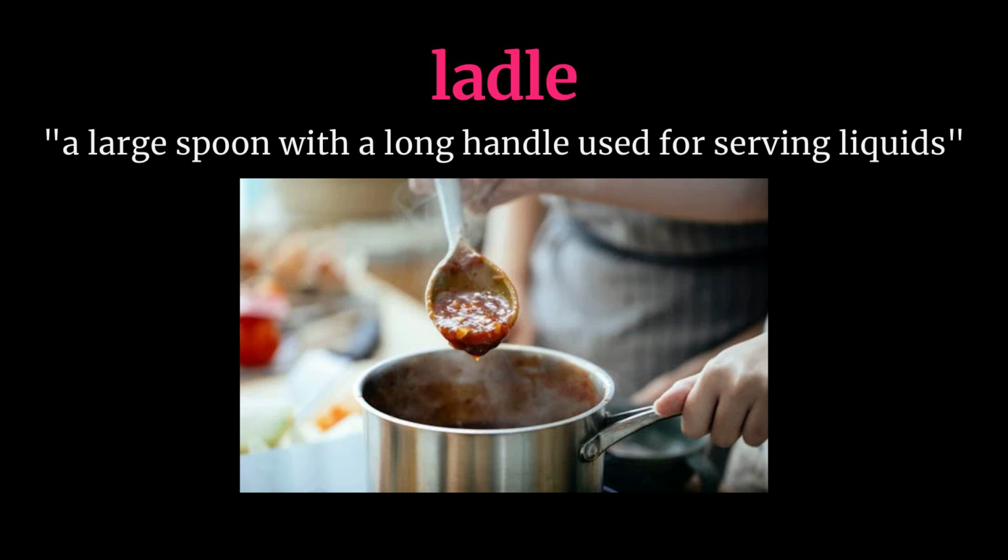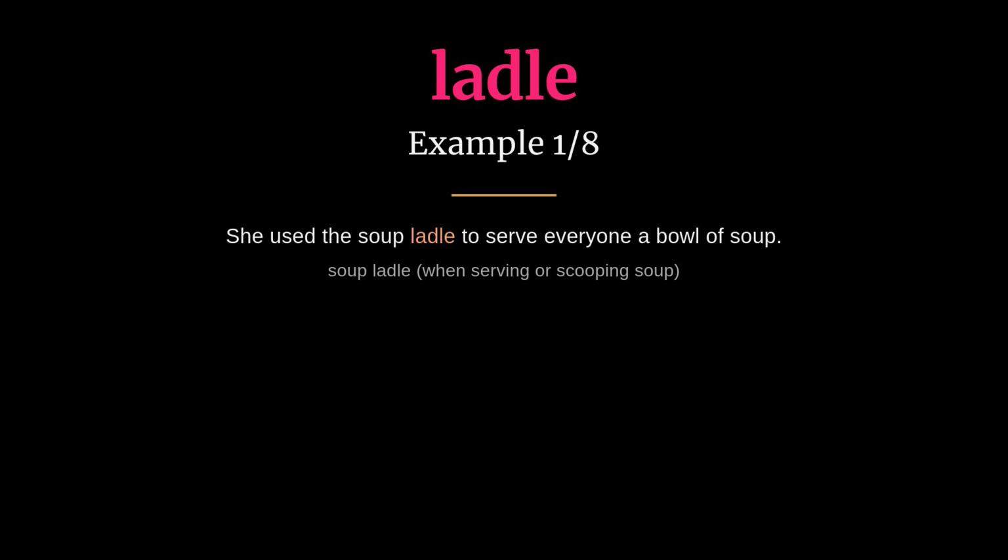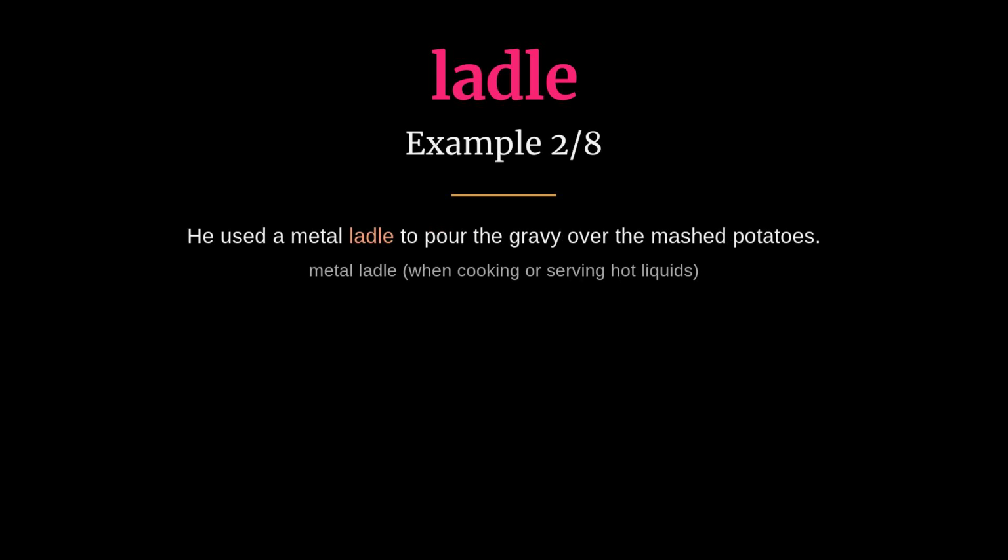Ladle. Meaning: a large spoon with a long handle used for serving liquids. She used the soup ladle to serve everyone a bowl of soup. He used a metal ladle to pour the gravy over the mashed potatoes.